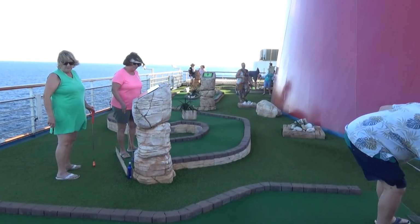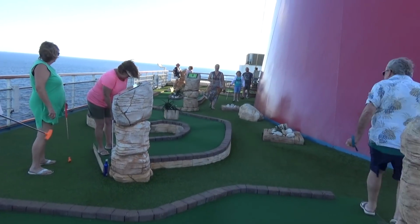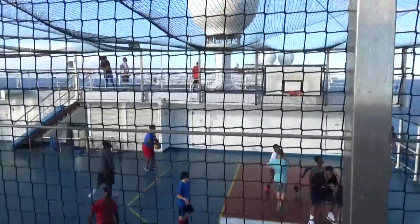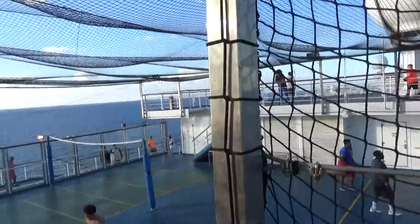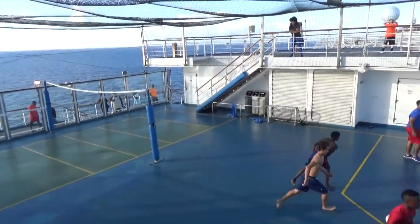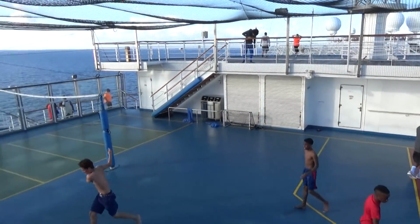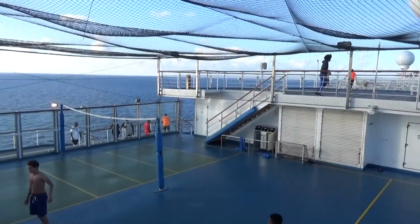Obviously, sea day is going to be much busier. Here on a port day, like we were here yesterday, there's nobody up here. It was very peaceful, very pleasant. And then the other part of the sports deck behind us is where you have basketball and soccer and volleyball and things like that. So if you like sports and want to come up here and shoot free throws, do that. I'm a mini golf guy. I like their mini golf course. Pretty nice course for a cruise ship.